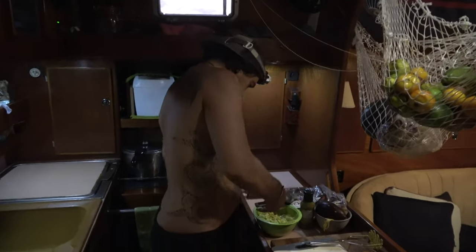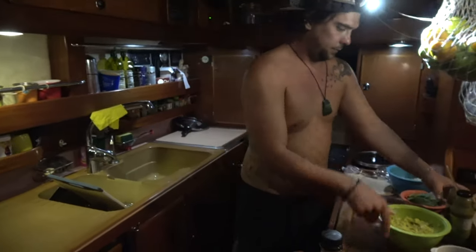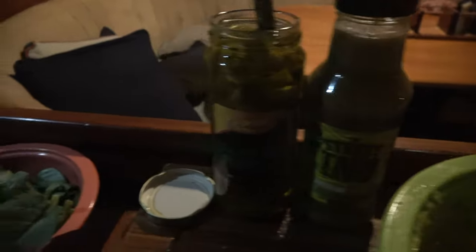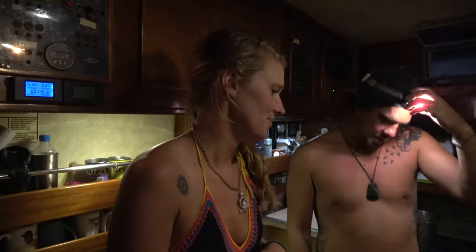Senor's looking up some real nice. Yeah, we're doing Mexican. You're up first, bro. Look at this: fresh guac, olives, jalapenos, street taco sauce, and Brady's world famous beans. Cheese, beans.